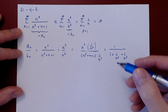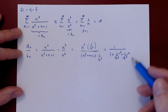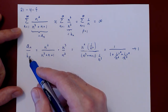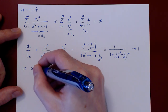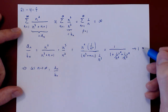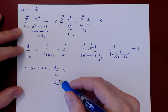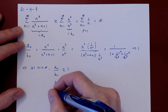And now the result is trivial. 1 over n squared, 1 over n cubed, both converge to 0 as n tends to infinity. So the ratio of an over bn as n tends to infinity will be approaching 1. So this proves that our intuitive argument is correct. If in the limit an over bn approaches 1, then this implies that as n tends to infinity, an over bn, since it is getting closer and closer to 1, will be approximately 1. So that if we multiply by bn, then an will be approximately bn. And so if the terms of the sequence an are approximately the terms of the sequence bn, so will their respective summations, their respective series.